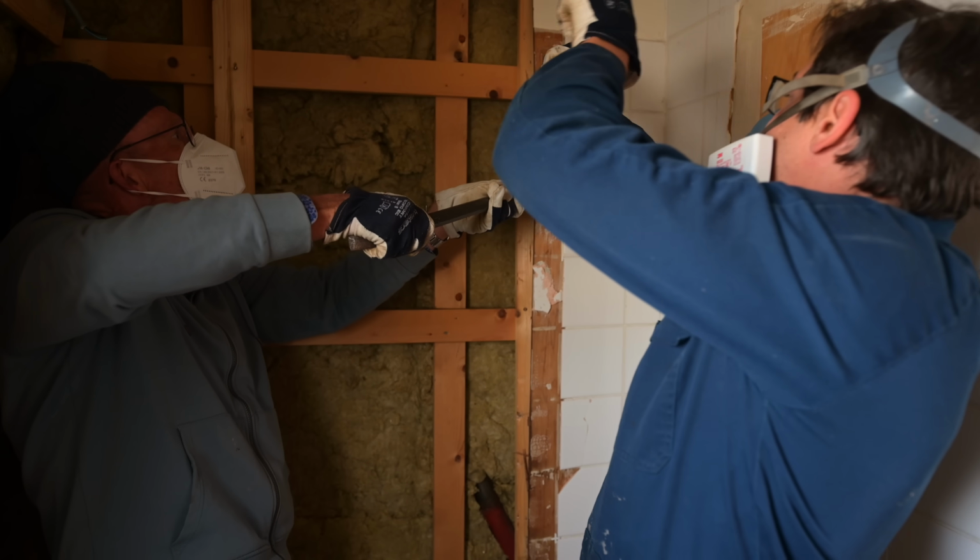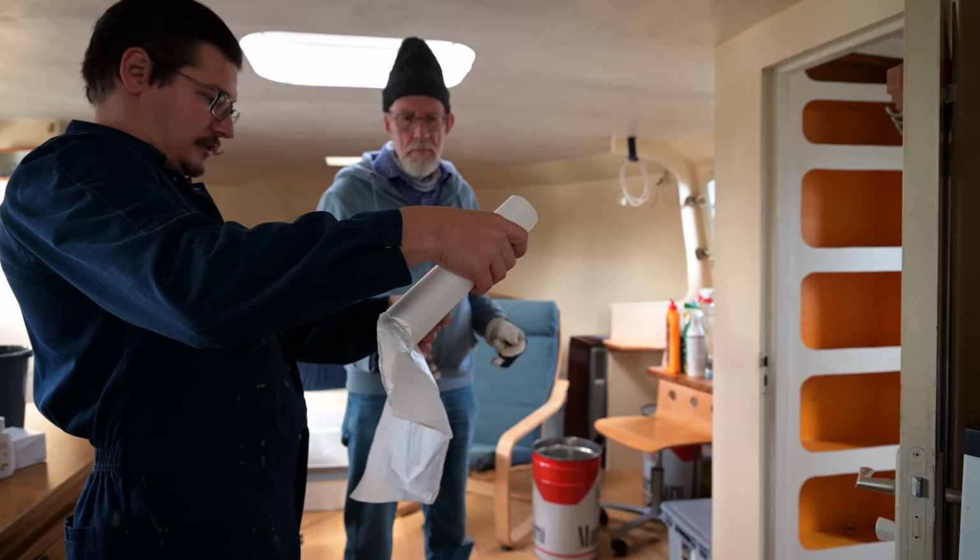Herman came by to help us with our head destruction. And since the job turned out to be much more work than expected, we are very thankful for that help. And now let's prepare the work area so we don't get the dust everywhere.